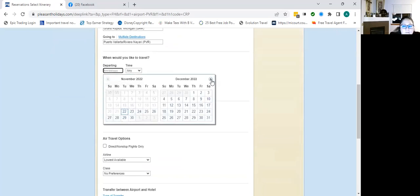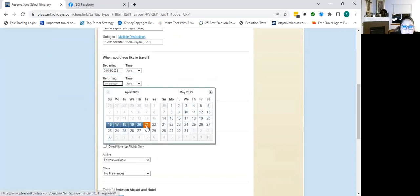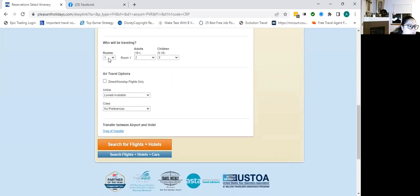So in my area, they wanted to leave from Grand Rapids, Michigan. They are going to go April 16th and they are staying until the 21st. I always leave the times open, even if I knew they wanted to leave in the morning, because if you put too many search parameters in any of the vendor sites, you're probably not going to get many results. So we can narrow this down later. Again, it was 1 room for 2 adults. You can choose direct or nonstop flights, but I like to see all of my options, so I didn't choose that.